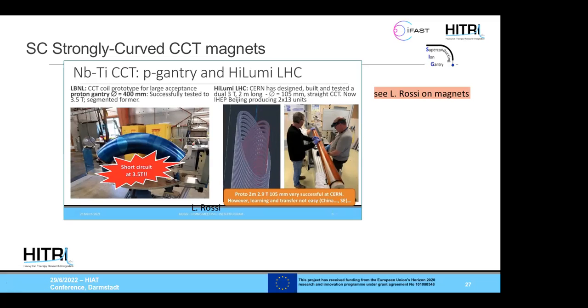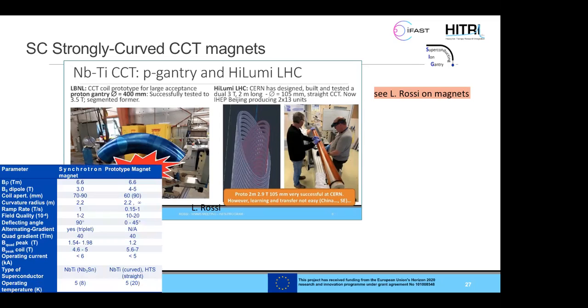A bit of complication. Imagine to take this magnet here and to bend it by 70 or 90 degrees, and you have our magnets that we want to have in this compact ring. So pretty big challenge for the manufacturing. Lucio will show you that we have several prototypes that will be built within 3 to 4 years from now to really test the feasibility of these windings and this curvature.